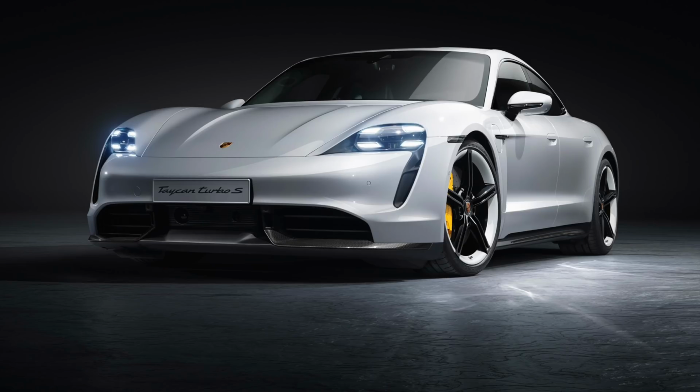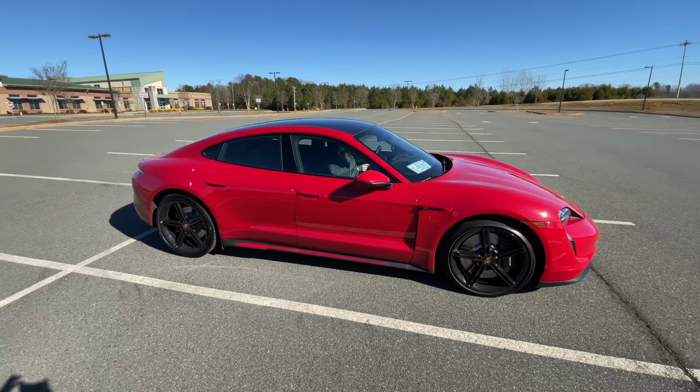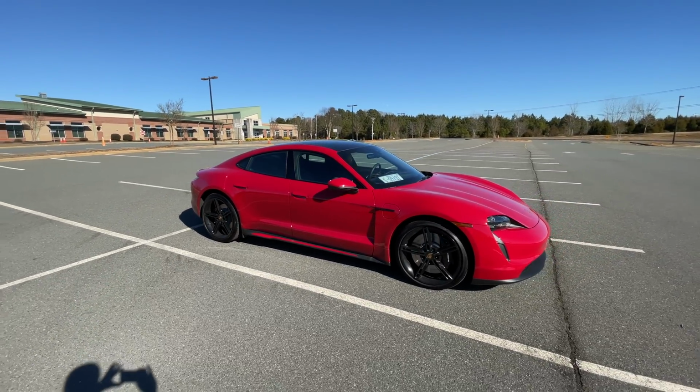I love some of the options. It's different looking, and it is a very sexy car. You really can't say that about Tesla as much. Yes, they have the sexy lineup, but that's just the cars that they have, the initials, but this Porsche is definitely sexy. When you look at it, it looks amazing.